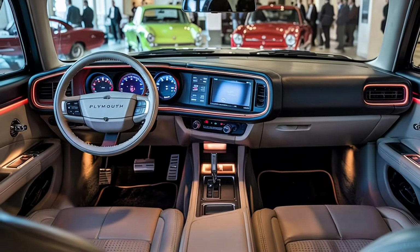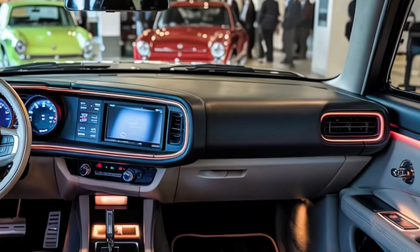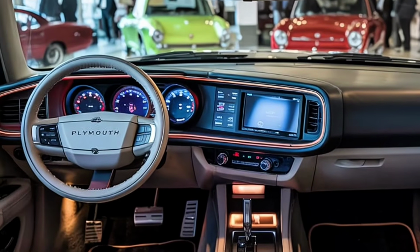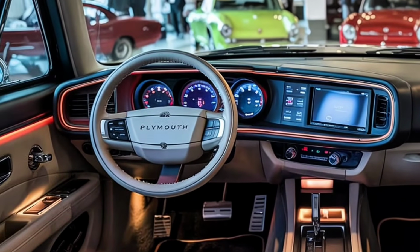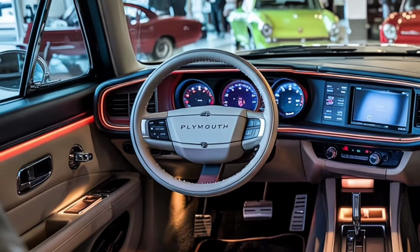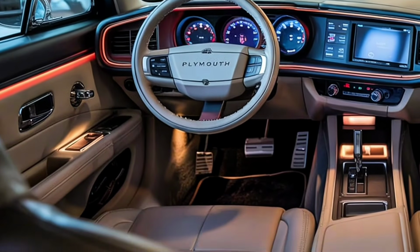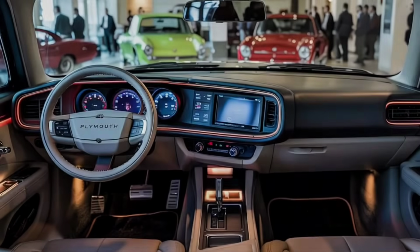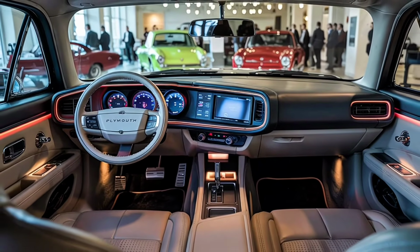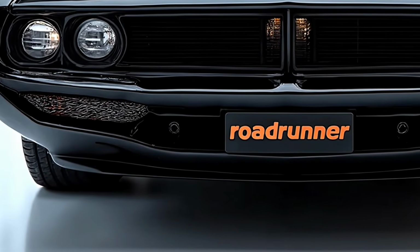The center console houses a massive 15-inch infotainment system with all the modern conveniences: wireless Apple CarPlay, Android Auto, a premium Harman Kardon sound system, and advanced navigation. Plymouth hasn't skimped on comfort either, with heated and ventilated bucket seats featuring bolstered support for spirited driving. The interior materials feel premium, mixing carbon fiber, brushed aluminum, and soft-touch leather throughout the cabin. Even the back seats are surprisingly roomy, making this car more practical than some of its rivals.